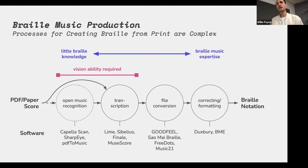However, still converting a print score to Braille can be a time-consuming and intensive process dependent on multiple pieces of software. Typically, 1 or more sighted people scan or copy a score using music notation software, export it to a standard encoding like Music XML, and convert that to Braille using a conversion script like Goodfeel or SoundMyBraille. Finally, they send it to a Braille music expert to tweak layout, improve legibility and accuracy, and make corrections.